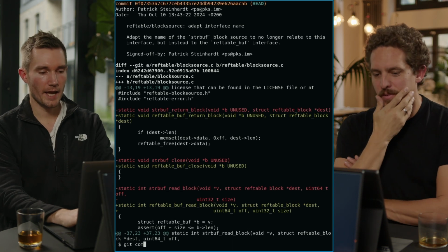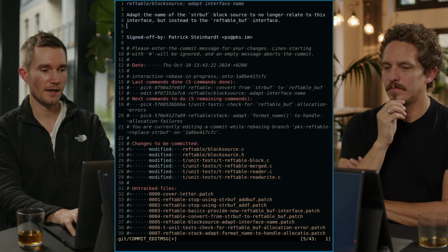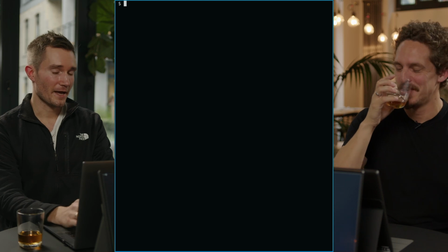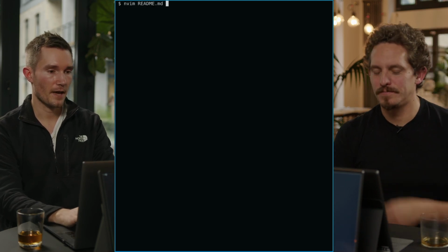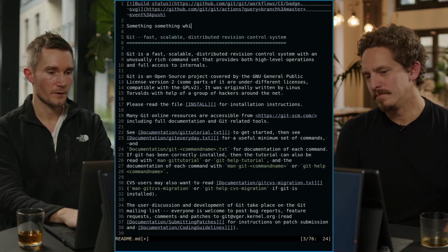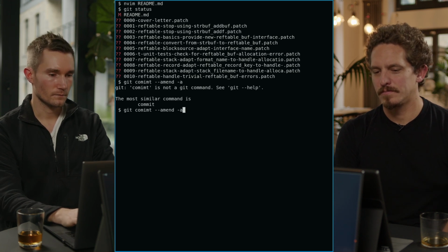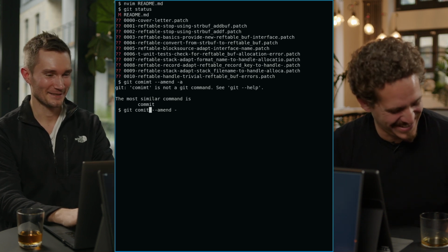Right. Now I can fix up the commit message by saying git commit --amend, and then I say something whiskey. And I can also do code changes in here if I want to. I can amend the readme to say something whiskey. And then I also amend that to the previous commit, which is too much whiskey. Yep, too much whiskey, of course.